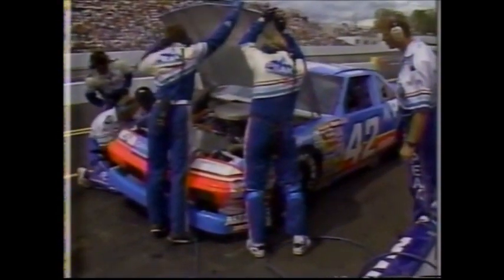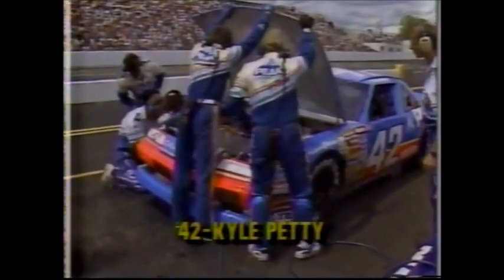Let's go down to John Kernan. Looks like that Kyle Petty has not yet gone out of the pits, John. No, Bob, there's a problem on the right front tire on the brake, I should say. They're having a problem getting the pad out. Gary Nelson has a hammer, and he's trying to knock it out, and now they're putting the hood down. So I'm not sure if they got the problem fixed or not, but they're going to send Kyle back out after they put the tire back on.